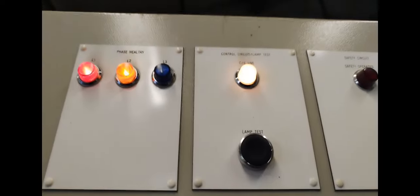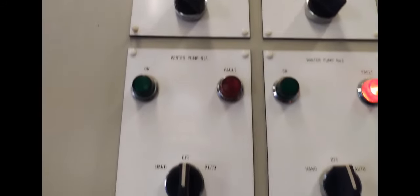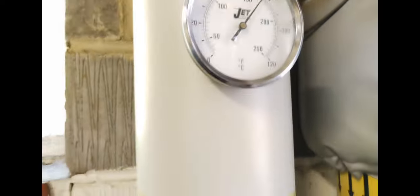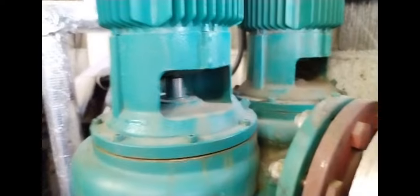Checking temperature, checking pressure again, looking for faults. This particular pump has a fault, which came up as a seized motor. A lot of things on hand. Everything shouldn't be on hand on a control panel, otherwise there's an issue. Things should be in auto, but sometimes you don't always have the luxury of having BMS engineers on site to be checking those further. Temperatures look good on this particular site.